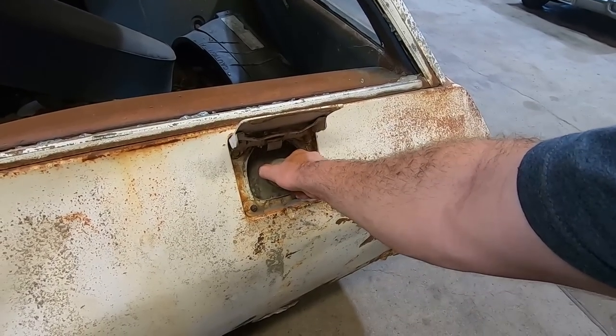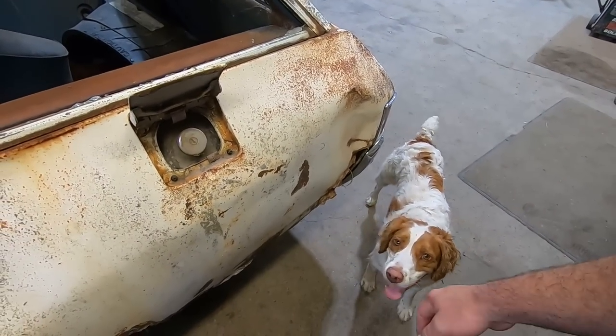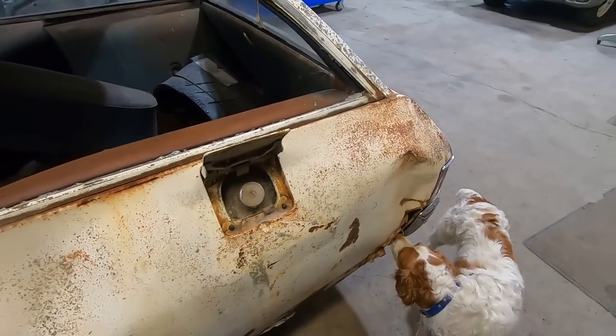Oh my gosh, locking gas cap. I hate these. Who designed these? And I guarantee the key is missing for that. Looks like the keys are just entirely missing. So pretty excited about that.